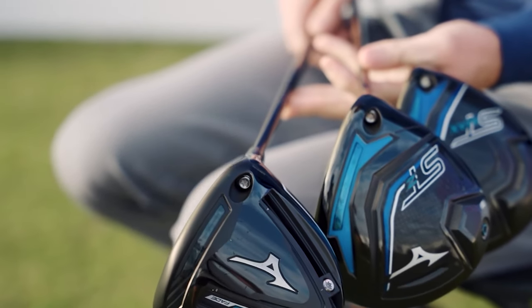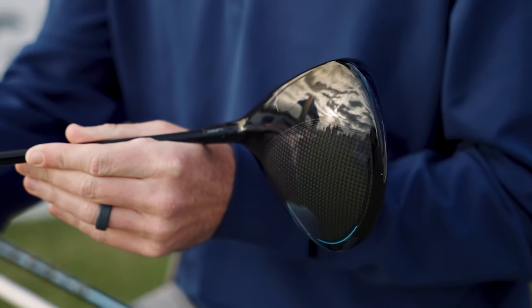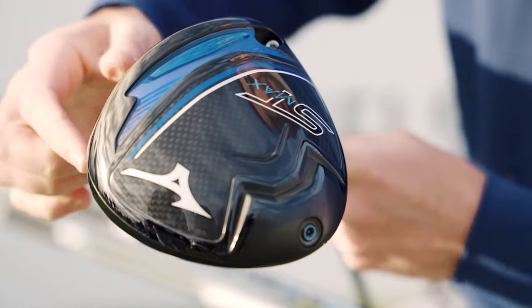So both of them are in play on tour, and we added the STG to the lineup for a super low spin end of last year. Now the ST Max really rounds that family out, the Max being the most forgiving of the clubs. So John, you got the driver there. Talk to me about what's different with the ST Max versus the STZ and STX that we've seen the last couple of years.